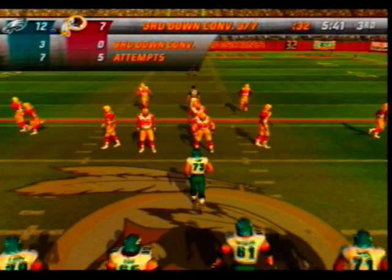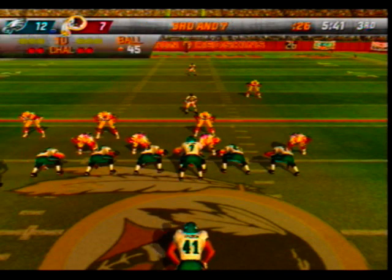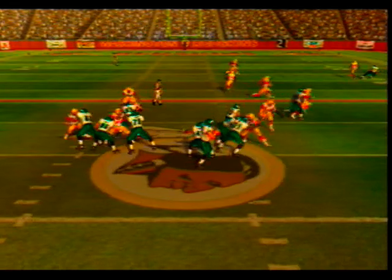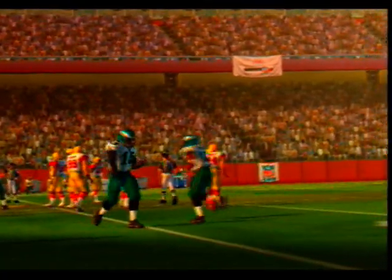And here's what they've been able to do so far on 3rd down. The Redskins come out in a dime package. Dumps it off. Short pass completed to the wide receiver on the right side. Henry doesn't get enough to convert, and that brings up 4th down.